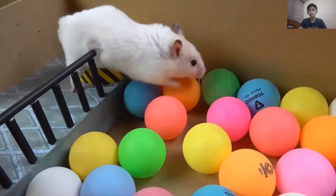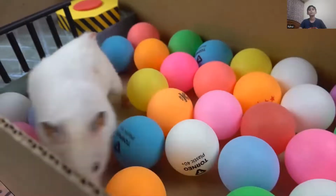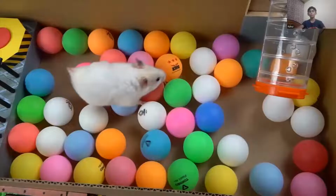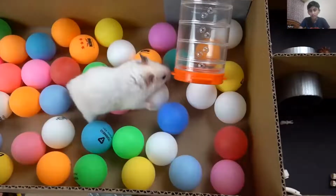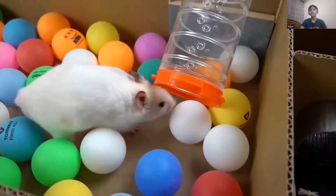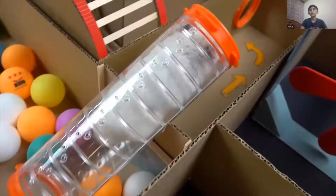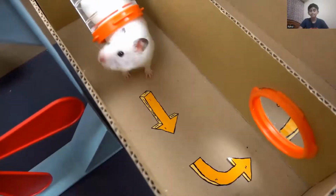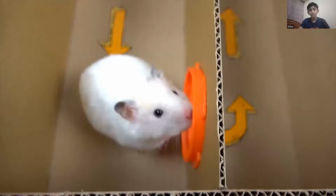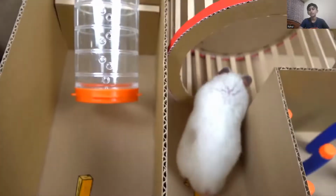Can he go without getting lost in that big bowl of ping pong balls? Okay, he made it. Just has to climb the way out. Okay, he went down now. Okay, he went through that too.